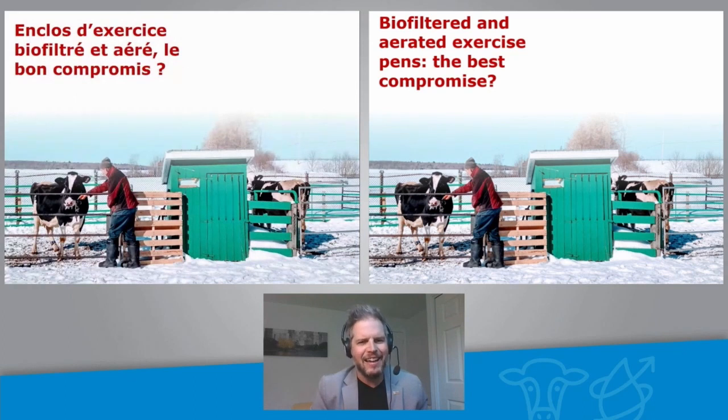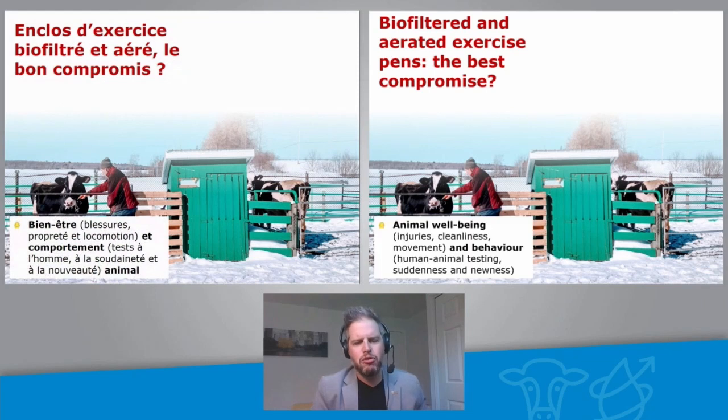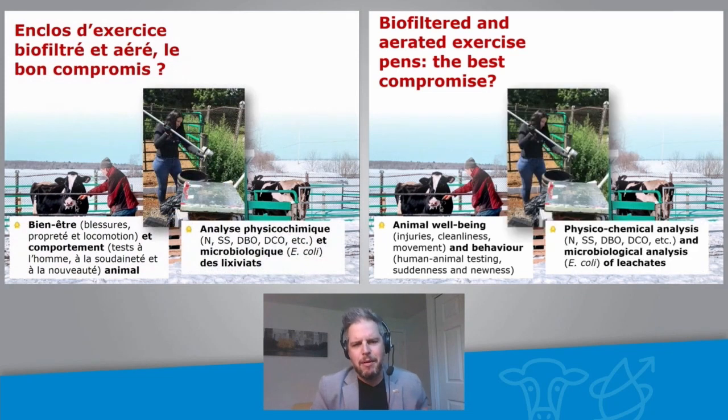We also have a project on biofiltered and aerated exercise pens that could be used as a compromise before moving to a freestall barn, so as to be able to offer some exercise to the cows in the tie-stall environment. These aerated exercise pens were put behind the barns, and during various experimentations, we were able to evaluate different parameters such as animal well-being and animal behavior, thanks to our cooperation with the University of Montreal and McGill University. Also, one of our PhD students, Elizabeth, follows up on the quality of water under the pens.